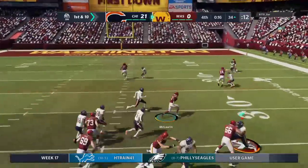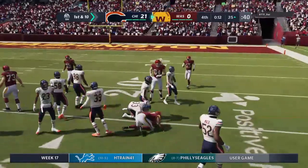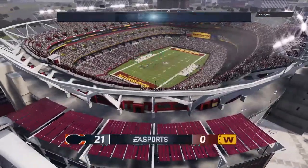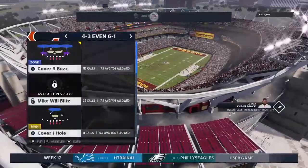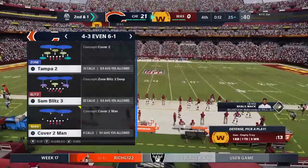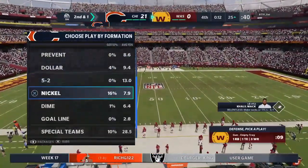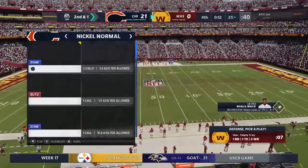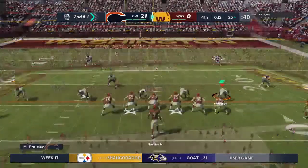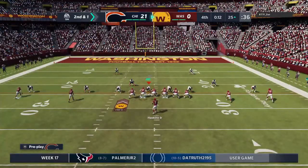Looking to throw, Haskins. That's complete to his receiver, McLaurin. And this will leave him a yard short. Nice pickup of 9 yards on first down. And Washington now going to use the first of their 3 timeouts as they'll stop the clock with 12 seconds to go in the football game. That last catch short of the marker by just a yard leaves them with a very manageable second and 1.